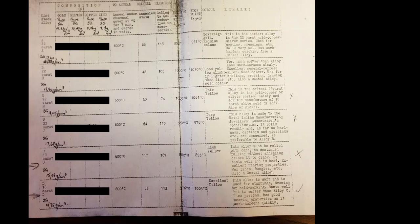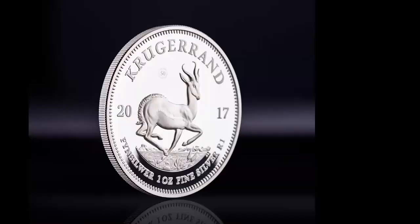Subsequently, you see I've had to block out the different gold, silver, copper, zinc composition of the different alloys that they tried. But it also means, fascinatingly, that these 6 original Krugerrands in these unique alloys exist and are actually out there. And boy, would I love to have a look at them, to see the Krugerrand in a different color from the alloy that we are all familiar with.